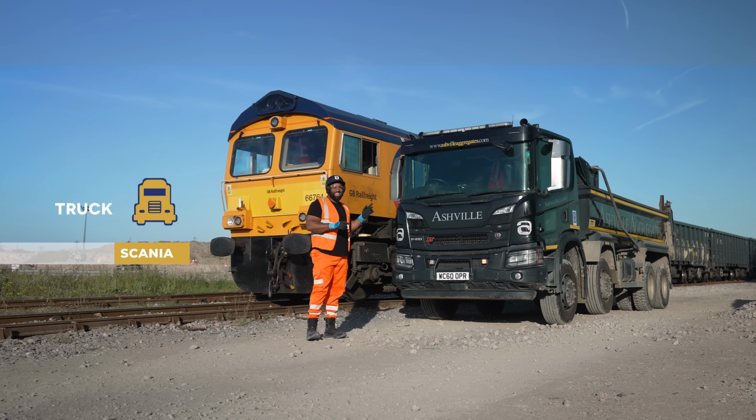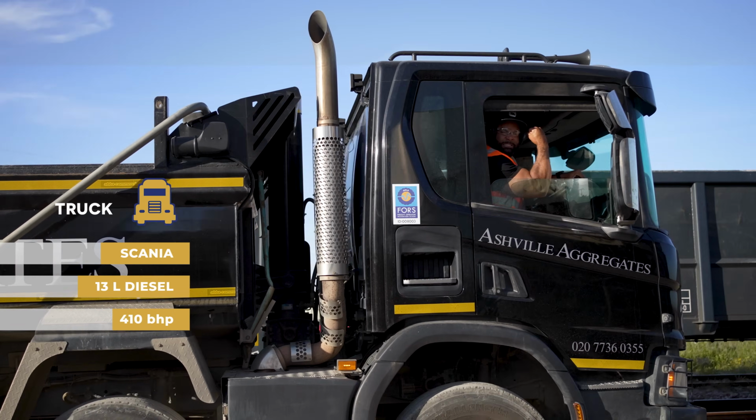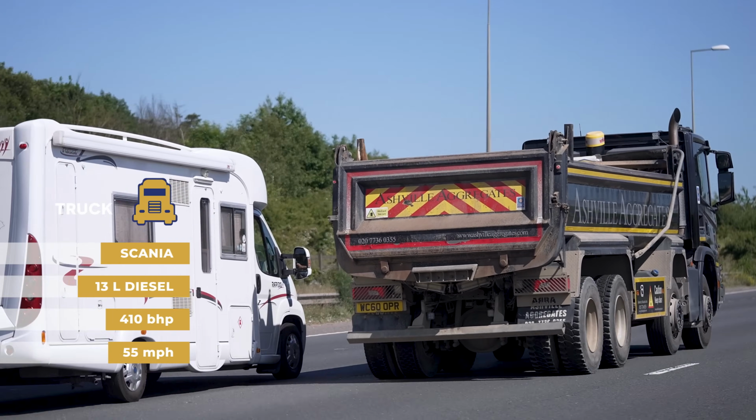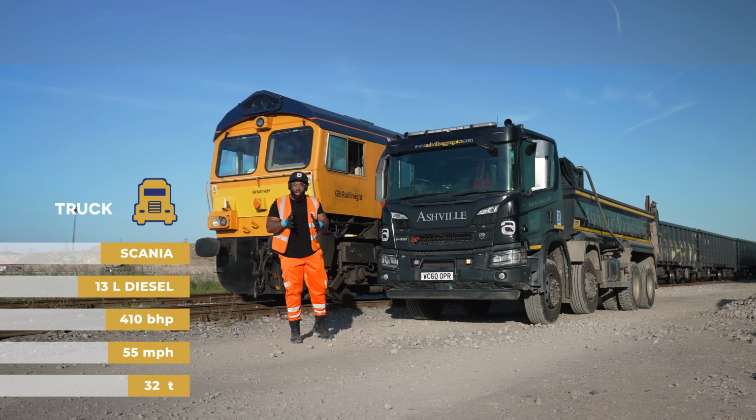This Scania is a 13-litre diesel engine with 410 brake horsepower. However, it is limited to 55 miles an hour in line with EU law. Now this can carry 19 tonnes of material and will be a total weight of 32 tonnes.